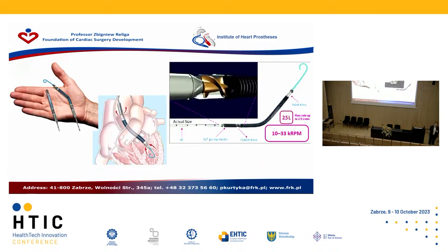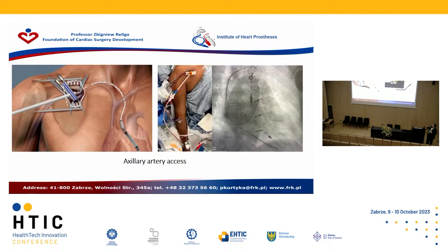It's possible to implant a heart supporting system via vascular access. And look, this is an impeller blood pump. A very small impeller, 2.5 liters per minute, but in case of cardiogenic shock, it's enough for the patient. But look, this is 33,000 RPM. Could you imagine how high the shear stress is near the blades of the impeller? However, the implantation of the pump is very easy.